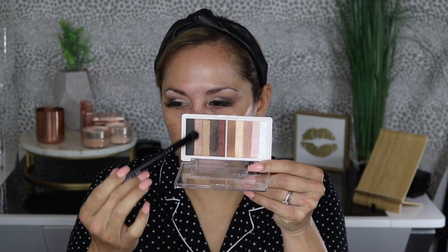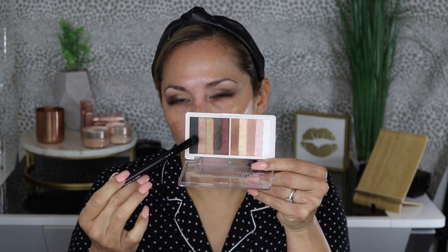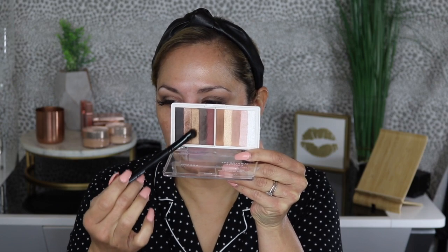edges. I'm going to use this eyeshadow C brush. It is just a flat shader brush. I'm going to go into this shade right here. It's kind of like a bronzy tone. I'm going to pat that on my lid. To brighten up the look a little bit, I'm going to go into this gold shade right here and kind of set that on the center of my lid.